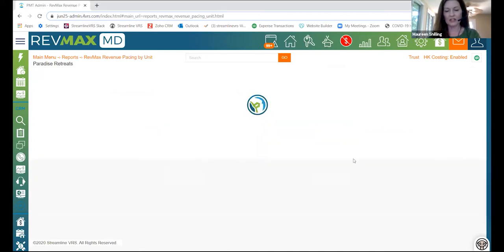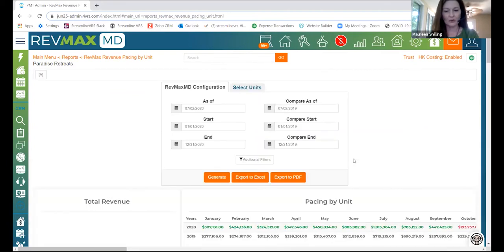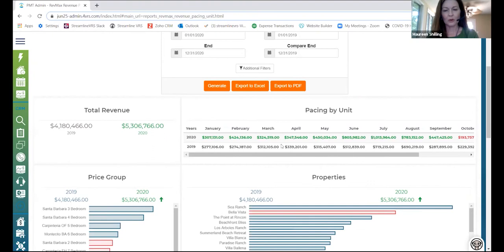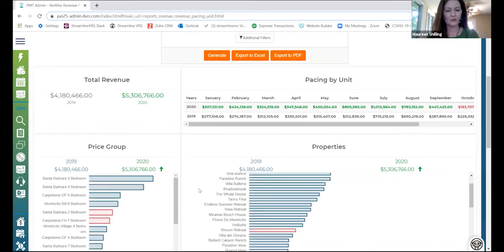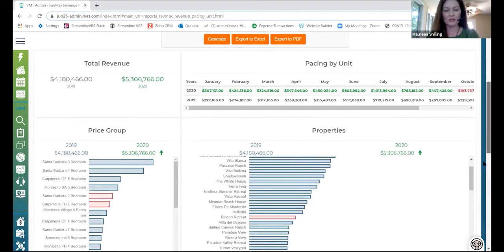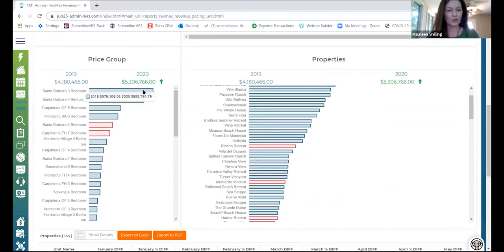The revenue pacing by unit is going to give us how much revenue is on the books in total by month for all of our properties in the company. We can also choose to use our additional filters in order to just see a few units or to see it by pricing group. On this main page, we're going to see the total units, the pacing by month, and the pricing groups. So if you have pricing groups set up in your system, you'll be able to see how much revenue is on the books for each of the pricing groups by hovering over the bar.